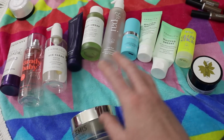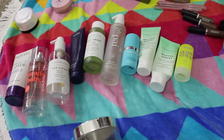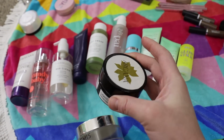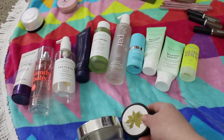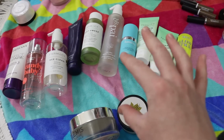So that's their LMS's cleansing balm. And then I used up this Arcana Lightwave Enzyme Cleansing Balm as well. This is another one I got in a Beauty Heroes box. Another one you have to follow up with another cleanser because this one really left a lot of residue behind. It broke down makeup really well, but your skin was not clean.